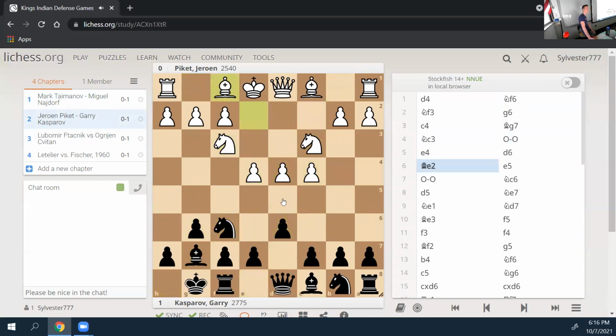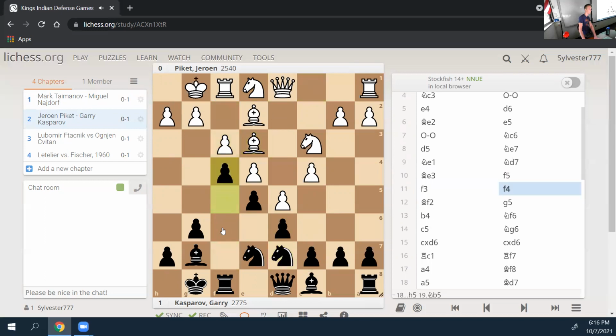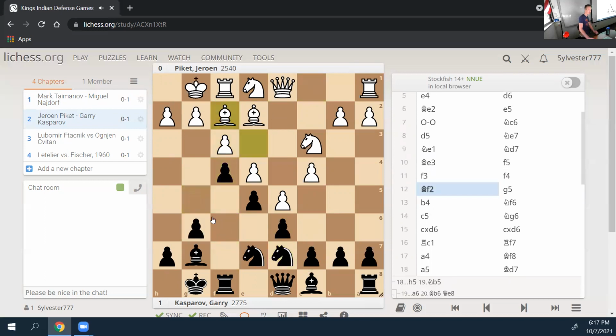This is the starting position. e5 is our King's Indian, knight d6. Same variation as in the last game. We move the knight out of the way. It doesn't matter that we're blocking this bishop or this queen because the knight's going to go to f6 later. And what do we do when we push f4? We have to try and get the g4.